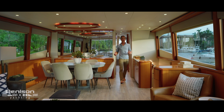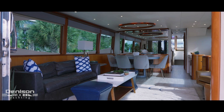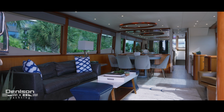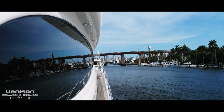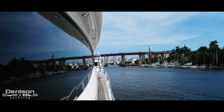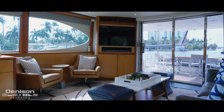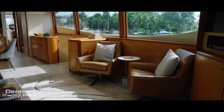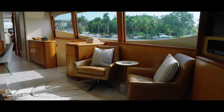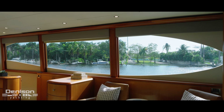Welcome inside LTD. This is our first stop, the salon and dining room. Enormous amount of space for a yacht like this. You still maintain walk-around decks, which a lot of the American-built boats like this do not offer. When you first step inside, you've got your TV, little family room area. This area was also renovated with a nice update, new flooring, new furniture. It looks really nice. Big panoramic windows.